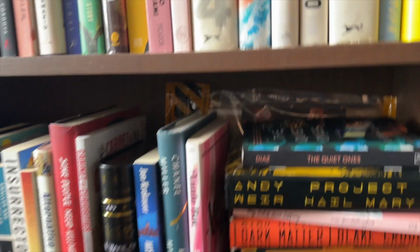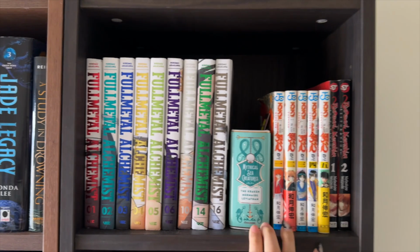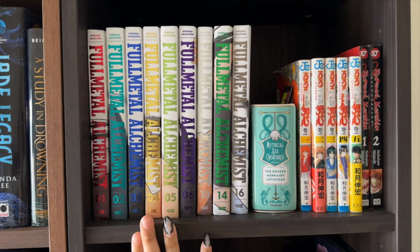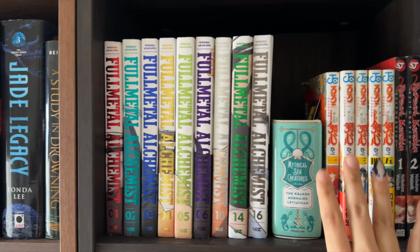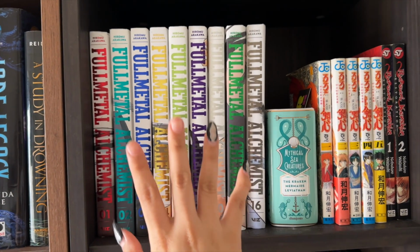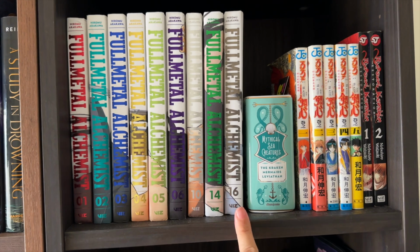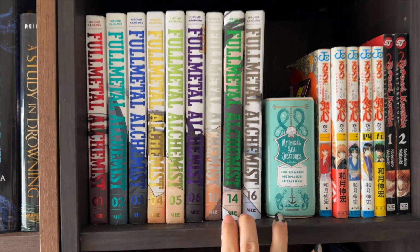And then if we go up again to the very top, this is my, I guess, my manga shelf. I literally only have Full Metal Alchemist and Rurouni Kenshin in there. These are the ones that I'm actually collecting. I only have until the 6th one, and then 10, 14, and 16. So I'm still buying that piece by piece.